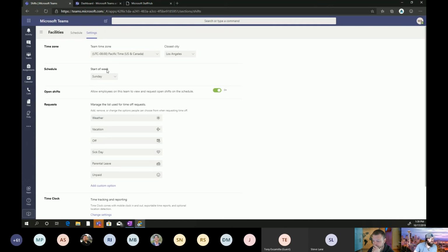You can identify the start of the week. You can identify if you want open shifts. If you don't, you just disable that and everything has to be an assigned shift. And then, of course, you also have the options to do request off times. Right now, by default, you have vacation all the way to unpaid. But if you want to add things, like, for example, I couldn't get to work because of weather conditions, you can actually add custom options with a nice icon and make that available.